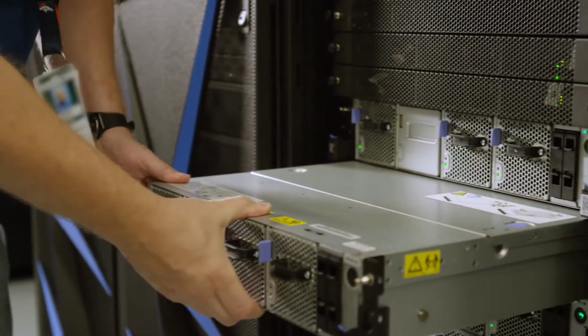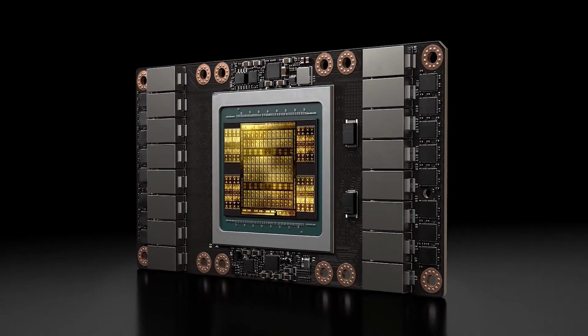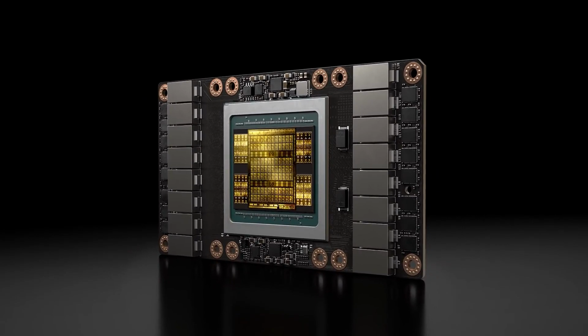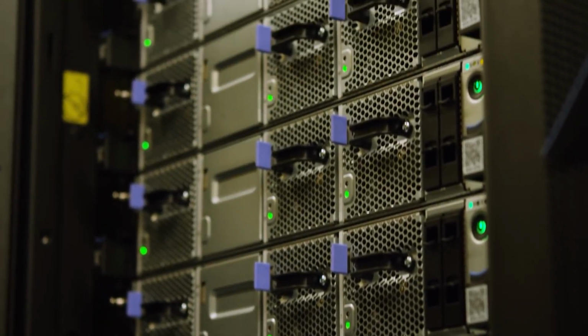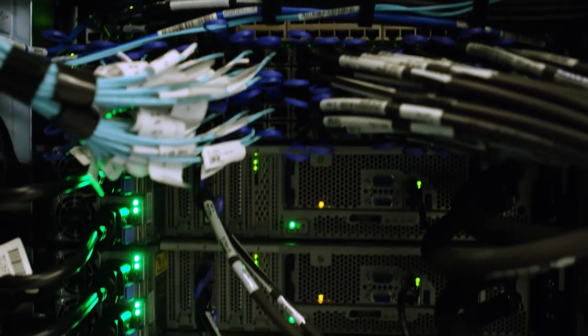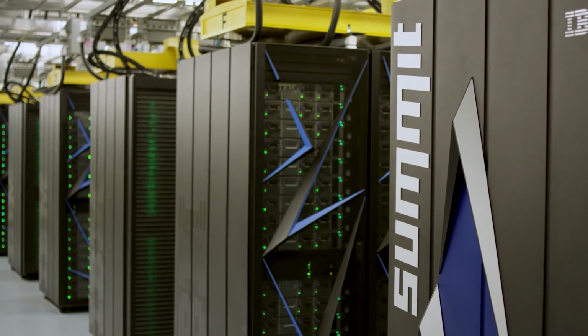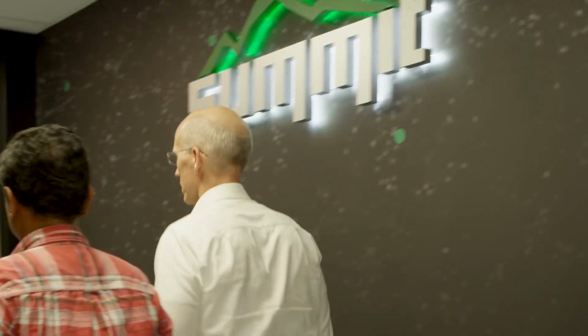More than 9,200 IBM Power9 CPUs and more than 27,600 NVIDIA Tesla V100 GPUs are housed among the 4,600 plus servers of Summit, which are larger than 2 basketball courts. The system uses enough energy to run 8,100 houses and is connected by 185 miles of fiber optic cable.